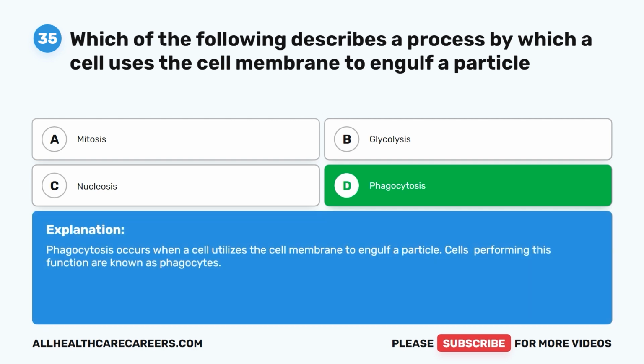Phagocytosis occurs when a cell utilizes the cell membrane to engulf a particle. Cells performing this function are known as phagocytes.